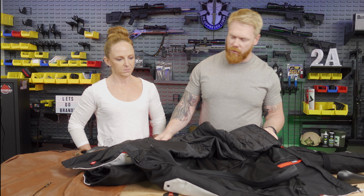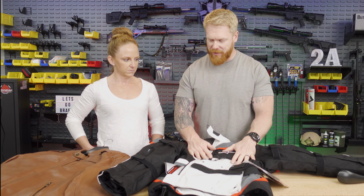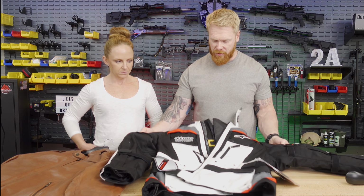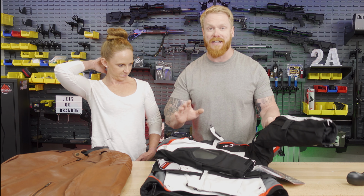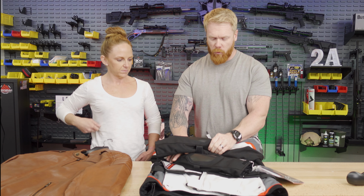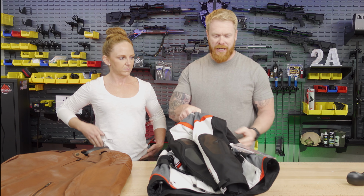Again, really nice jacket overall. When it comes to adventure jackets, I think this is probably one of the best ones that you can get. I think overall it looks good to me, but just not exactly what I was personally looking for. But since I had it, I wanted to review it. It does have level 1 armor. You can upgrade to level 2 armor, and there again, you can always upgrade to that airbag system as well.